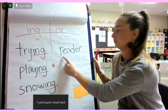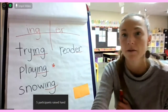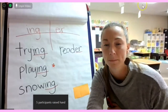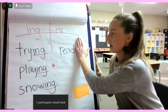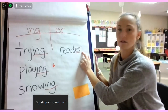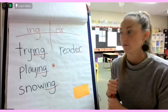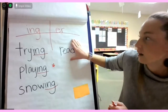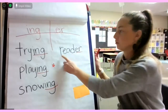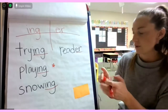Liam. Go ahead and unmute Liam. So we had read. Reader. Nice job. So this would be like when we sit down and read together, you guys are all readers. So if we know read, and we know that the ending is coming up, that we're covering it up, we're going to section it into two pieces. Read-er. Nice job.